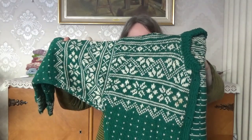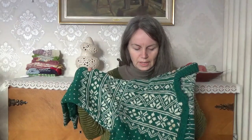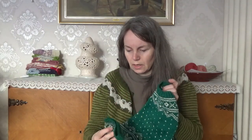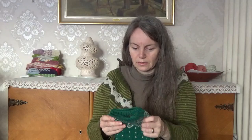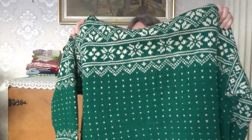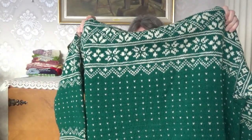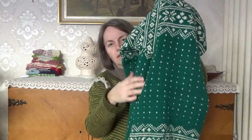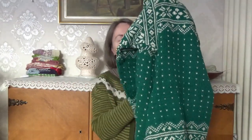This is Telemark, quite thick yarn. I like this so much, and now it is about to fall apart. I have to do some reparations. I think I have to do some mending. I just haven't got more of this yarn. So, typical Norwegian with lice. We call them lice, these dots.